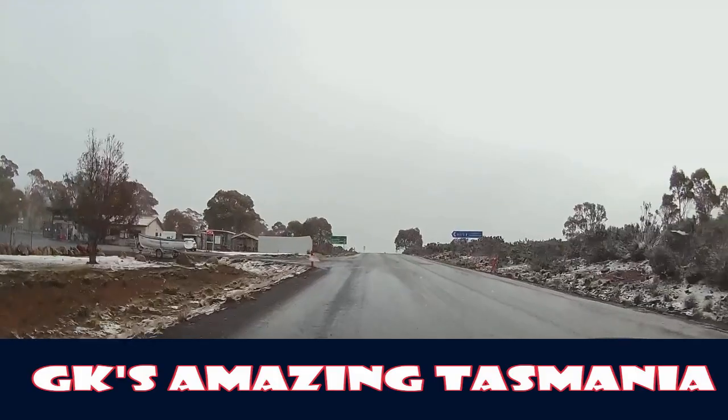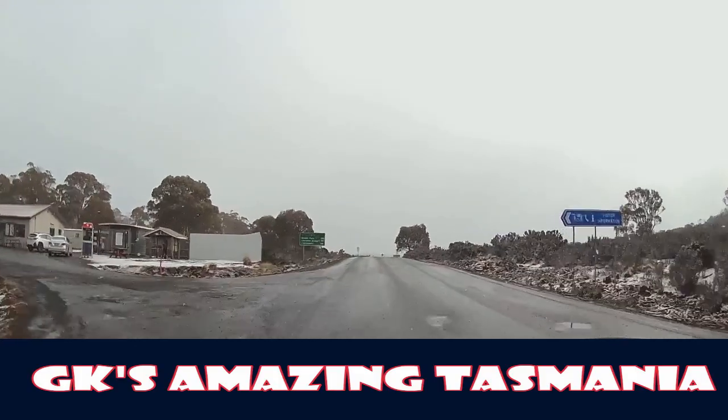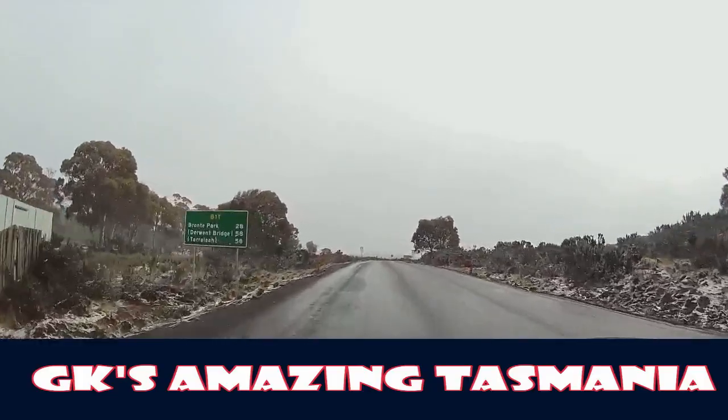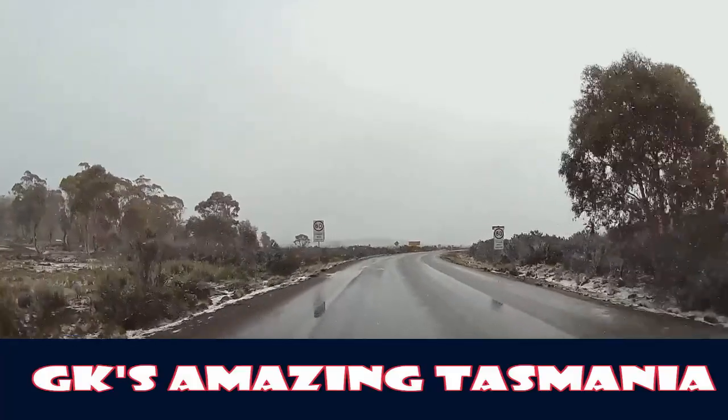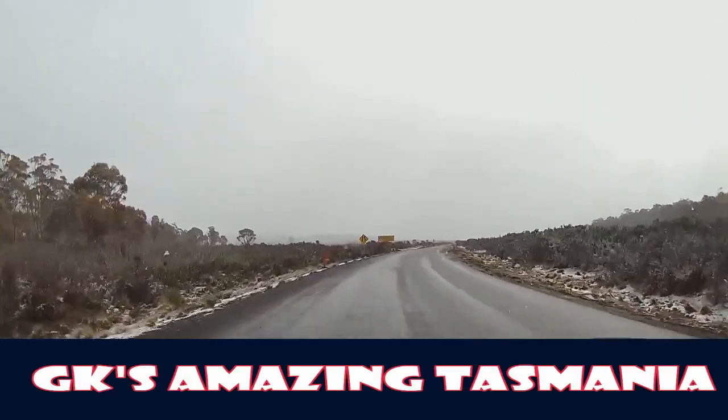So we start off things, we'll turn off the Highland Lakes Road and head on to the Marlborough Highway and go past the Great Lake Hotel and Great Lake General Store at Miena, as you've just seen.